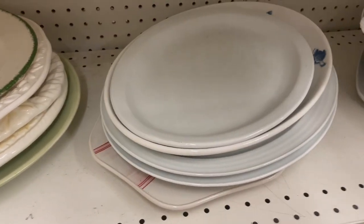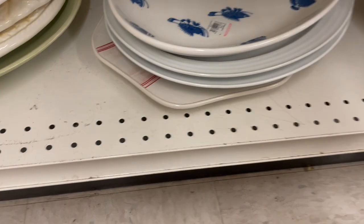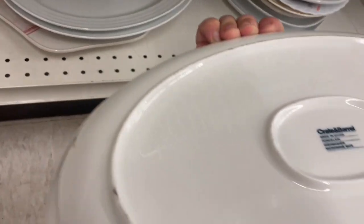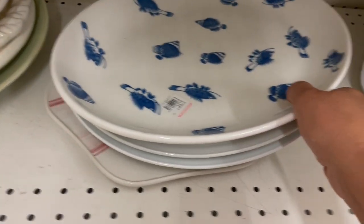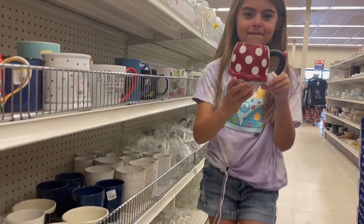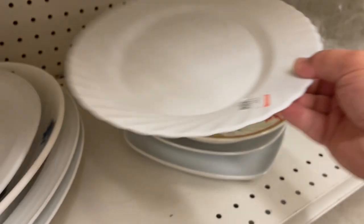Curly. Oh, we gotta check out these platters down here, because a lot of times they're hidden. Oneida. This is like fish. That's a heavy one, geez. Oh, Crate and Barrel. And then the other two don't look thick enough to be Ironstone. It's cute. She just found a little mini mug. It's cute. First I thought it was a mushroom. I did too.